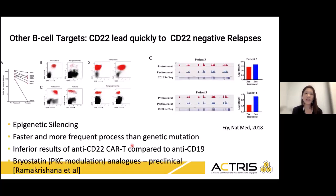So what about other B-cell targets? The other very promising B-cell target was CD22. CD22 is being used very successfully in the form of inotuzumab, which is an antibody-drug conjugate that we use in refractory leukemias as well. And in the CAR T setting, CD22 was also very effective as a target.